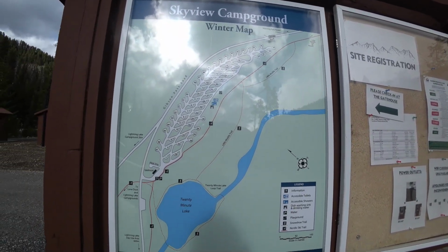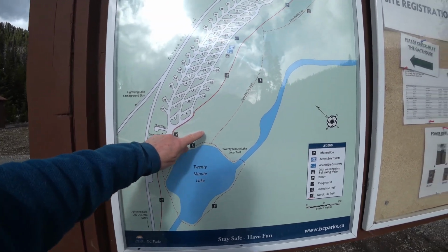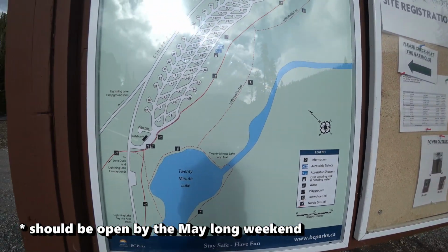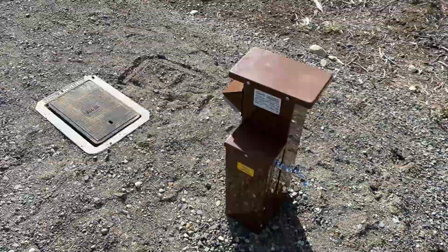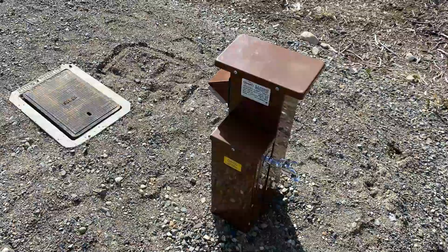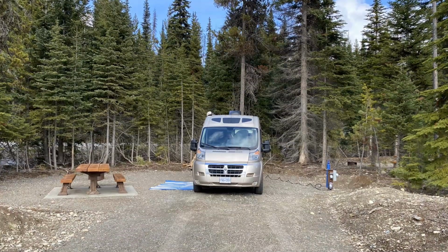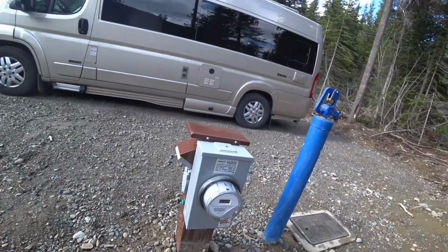So this is the winter map. There's actually another road that comes down here and goes out along there. It's only open in the summer, and we're guessing it's because the water taps there are regular water taps, whereas at our site, which is 41, we're up here, and all the other sites that you see here have a winter water tap that wouldn't freeze.